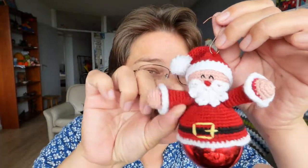It's July, it's summer. Let's talk Christmas crochet patterns. I love Christmas in July. I want you to meet this little Santa. Isn't he cute? Look at this little beard. Let's talk Santa crochet patterns. I approve. This one's included.